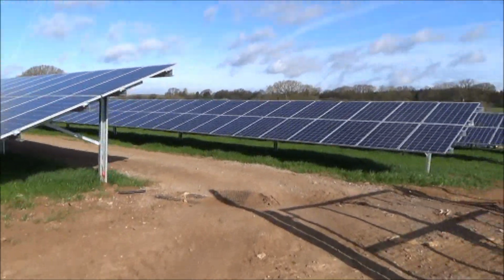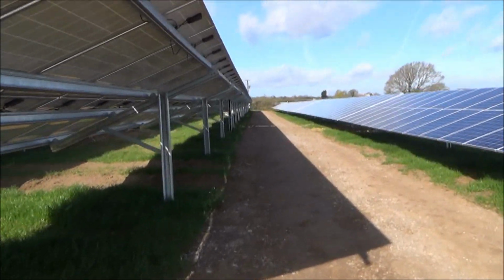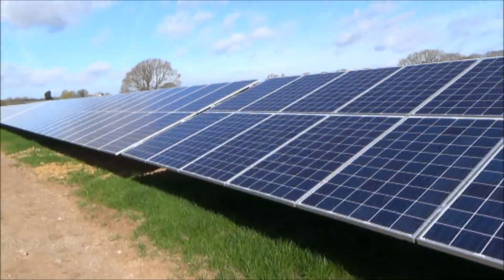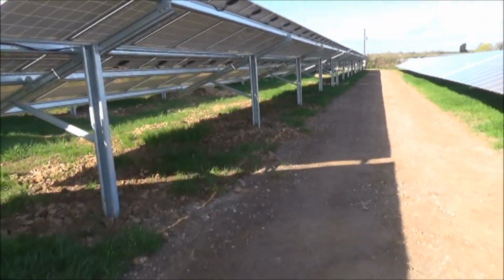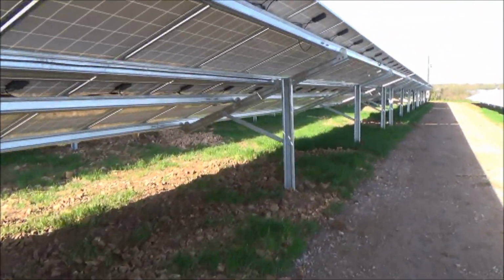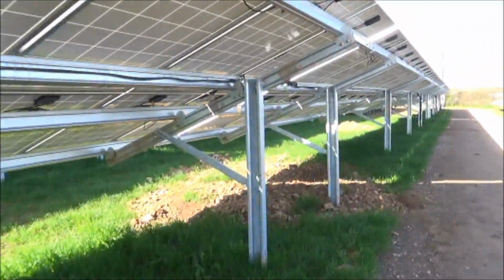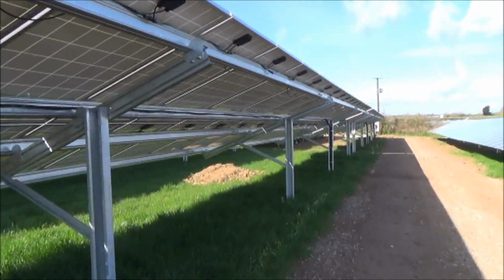So they've left trackways in amongst the panels, but they pretty well cleared the site. I walk down the trackway now. So, massive sheets of panels here, and you can see the panels do cast quite a lot of shadow over the ground, and this is supposed to be for grazing, but I'm not quite sure how good the grazing ground is going to be if the grass is in shadow, although there is quite a lot of grass growing underneath it. So the talk about grazing sheep, it's possible that will happen.